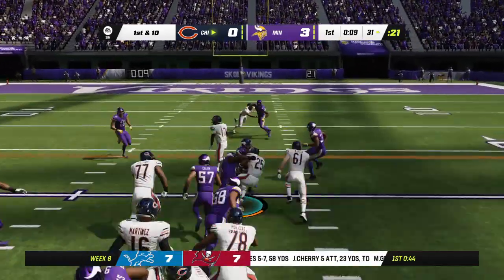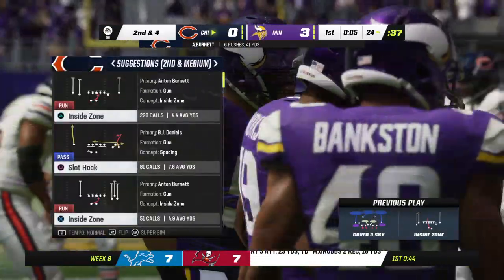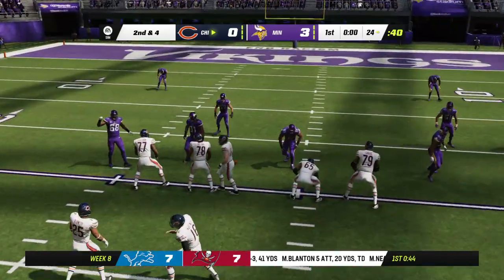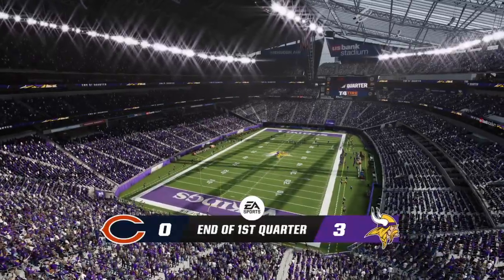Now a handoff up the middle. It's Burnett. He'll get about 6 there as he takes this one down to the 24-yard line. A gain of 3 last play. This time they double it and pick up 6. 3-0 after 1 on EA Sports.